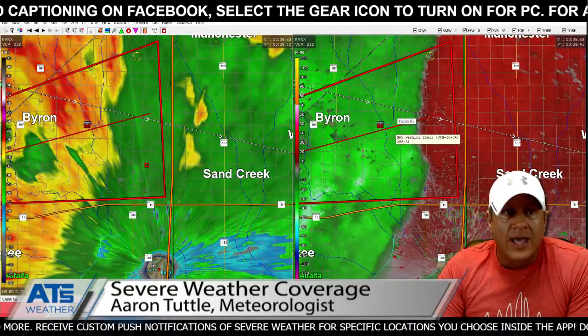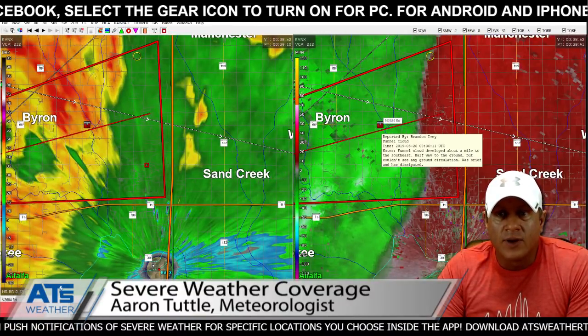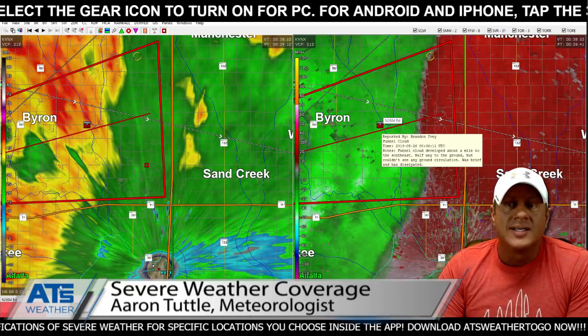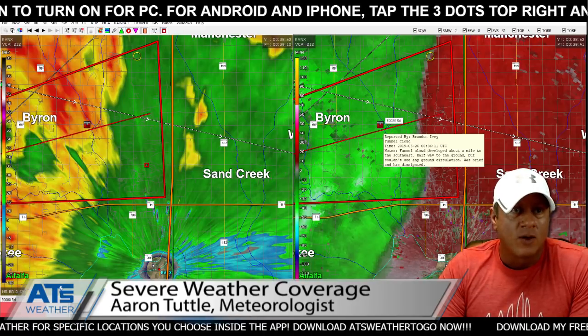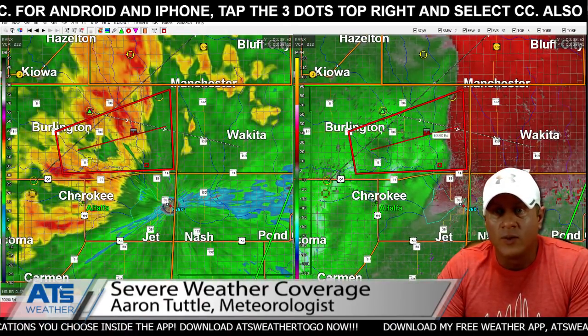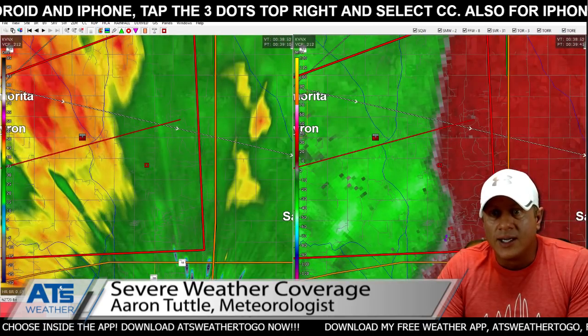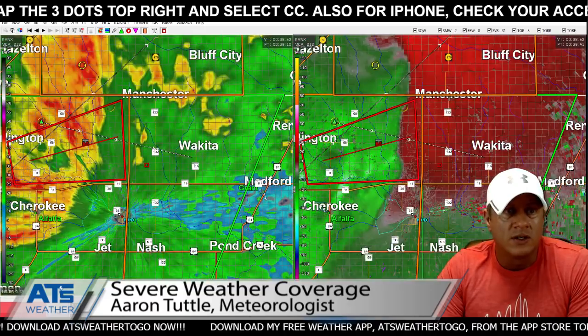Further up the road, we have an actual official funnel cloud reported. That came halfway to the ground. Could not see any ground circulation, was brief, and has since dissipated. This is looking back west toward Byron, back when that occurred. Let's see, lately I'm not seeing any strong circulation centers at all.